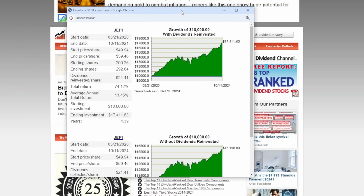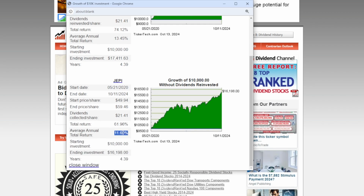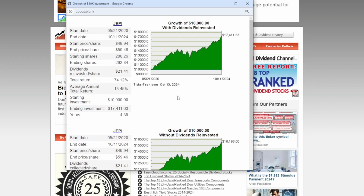Now, before we go into the first ETF, just to show you the total return that JEPI has received since inception, over the last 4.39 years, JEPI with dividends reinvested has given investors an average annual total return of around 13.45%, or around 11.6% without dividends being reinvested. So again, JEPI's not bad whatsoever, but I do think these other two ETFs, even though they're very similar to JEPI, might perform even better, which is why I think combining all three, combining two of them, or maybe just buying one of them could be a potentially good opportunity.